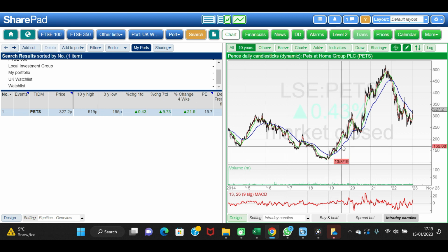And during Rainy Rona time the figure shot up to over £5 a share. So a very, very high climb. And it's been sort of settling back downwards again over the last sort of year or so. So maybe the share price is going to hit probably what should be a consistent sort of price for Pets at Home.